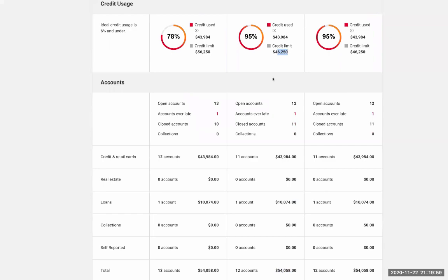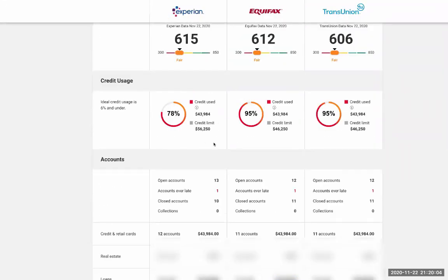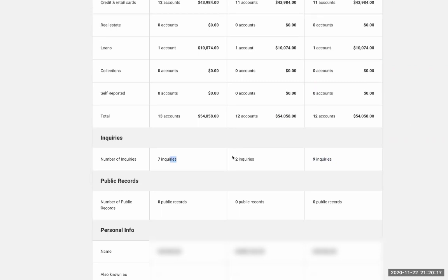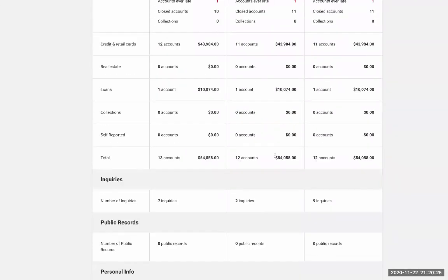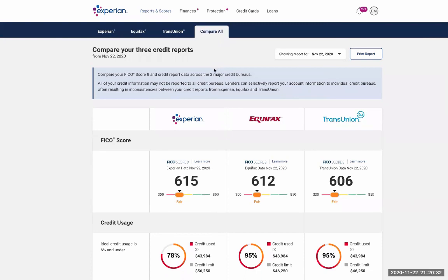They're seeing 46,000 total limits. Total accounts 54,000. It's an error, right? It's small. They say 1 out of 4 Americans have a discrepancy on their credit bureau. Right? 9 inquiries, 2 and 7 for that side of things. But if something's accurate or inaccurate, a small discrepancy from here and here can make a big difference. All right, so there's a little tutorial on how to use and interpret a credit report with Experian.